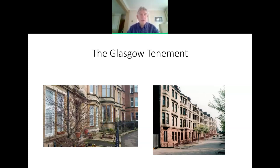Examples on the left, you see a street where the blonde sandstone goes so far along and then it's overtaken by red sandstone. So the blonde sandstone became exhausted, and the next building material to be used in that tenement run was red sandstone. And on the right-hand image, you see a tenement run which is using a bit of both.